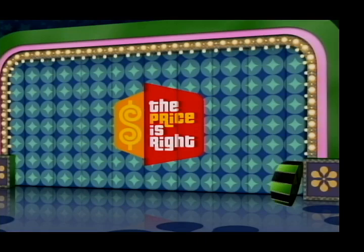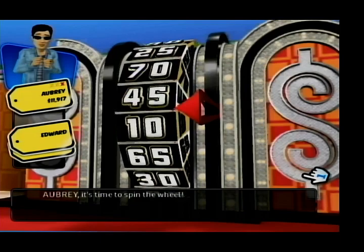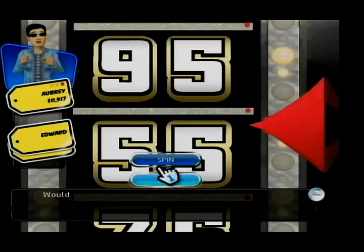It's time for the Showcase Showdown. It's time to spin the wheel. I'm feeling 95, but it's 55. 55. Would you like to spin again? Yeah, let's spin again.